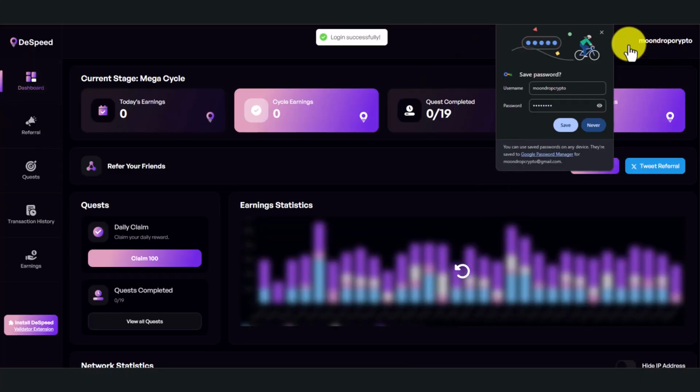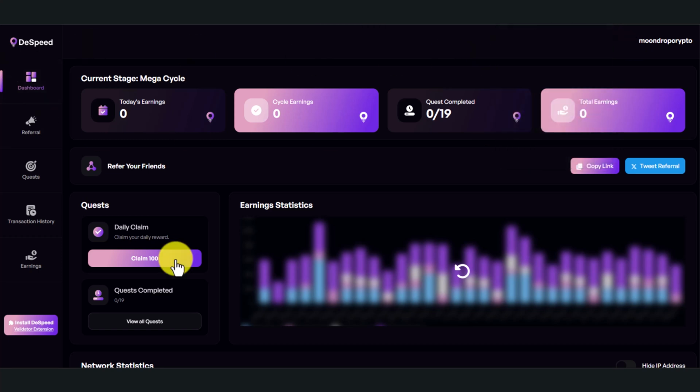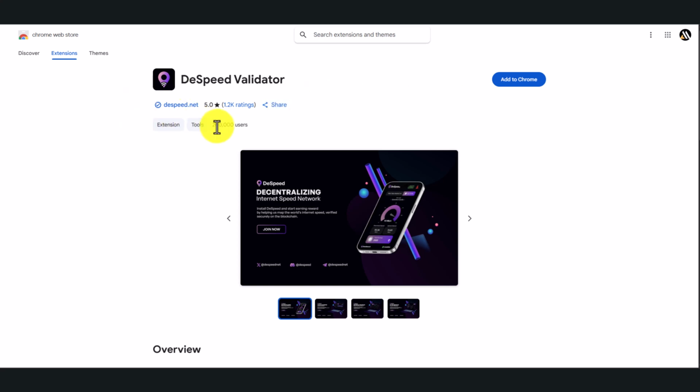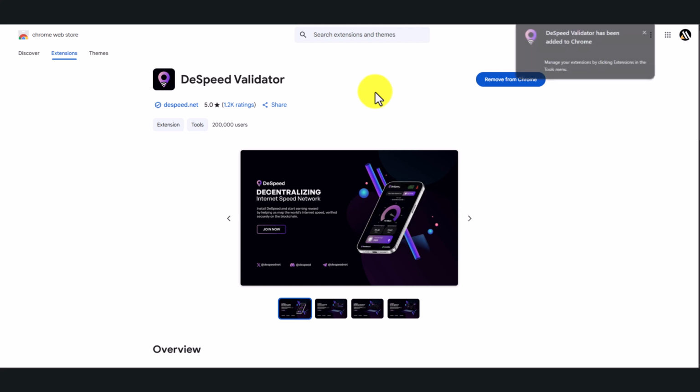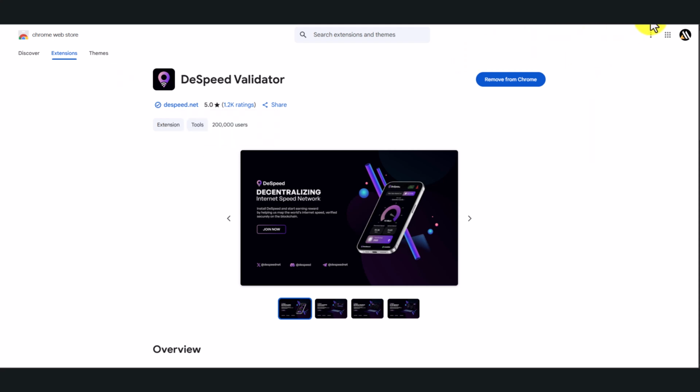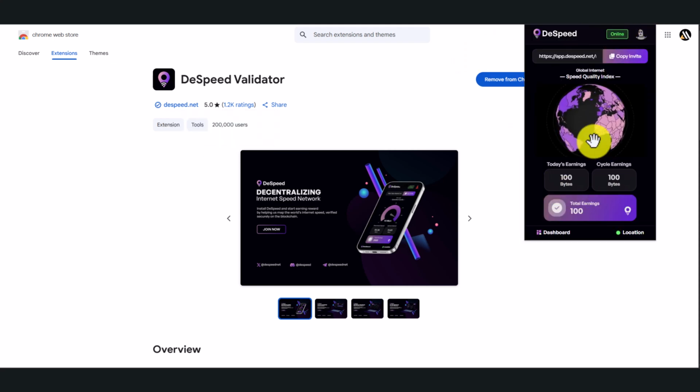After logging in, you land on this dashboard. Here you can claim daily points. Now you need to download the extension. For that, click here and you're redirected to the Chrome Web Store. As you can see, they've got 200k users who have already joined. Now download and install the extension. Now open the extension. As you can see, it's running now.